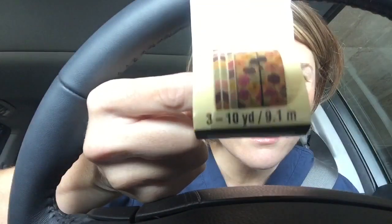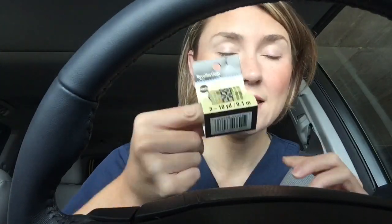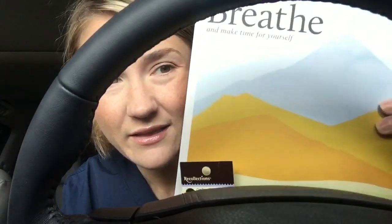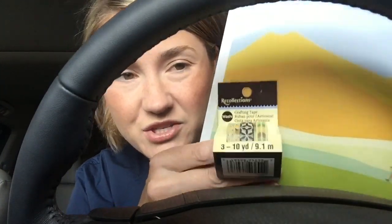That's Recollections brand. And then this is really cute. They're all really cute. I kind of ran out of the florally ones that are my favorite. So, ooh, and then I really like this. It's like yellow and kind of yellow and green, but look at how awesome it goes with the cover of that magazine, because I like the little illustration on the cover, so I want to keep part of that, but look how pretty that washi matches it.